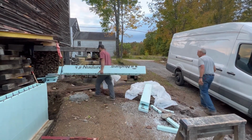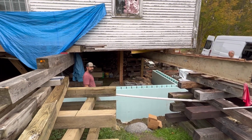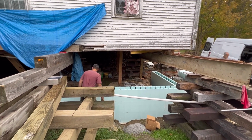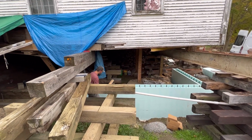Oh boy. We're just talking about how amazing it's going to be to have a solid foundation under this thing. Yep, a firm foundation is definitely a good thing. Everything was just floating on a few stones before.